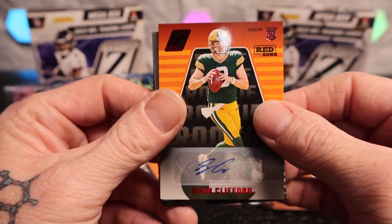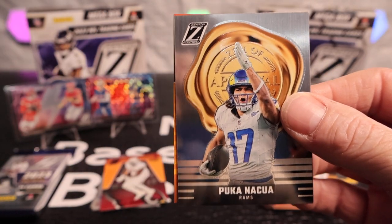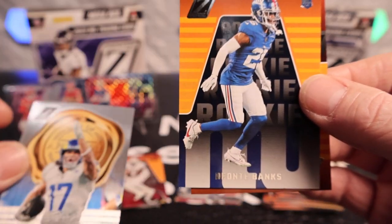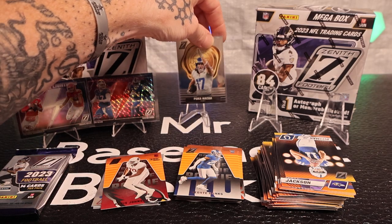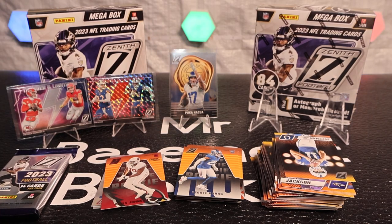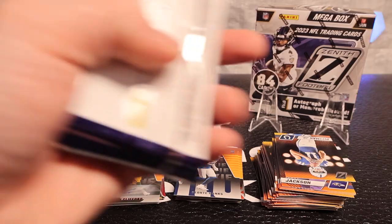Sean Clifford. I mean, it's an auto. It is an auto. We got, oh, why couldn't it have been that guy? There's a nice one here. Puka Nacua, Zeal Team, or Zeal of Approval. Dante Banks and Miles Murphy on the rookies. I'm going to throw up Puka. Wow, that autograph, it's an autograph. But I'm going to just put him down. I don't think I'm going to do much with him.